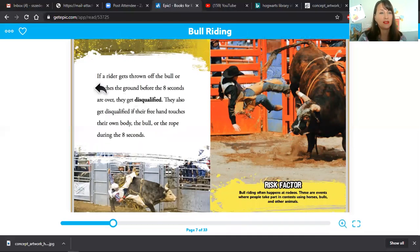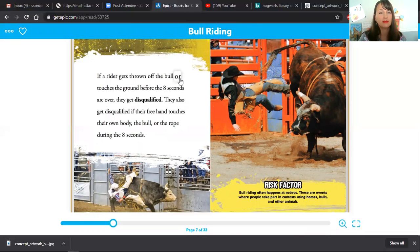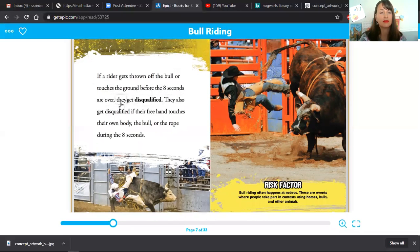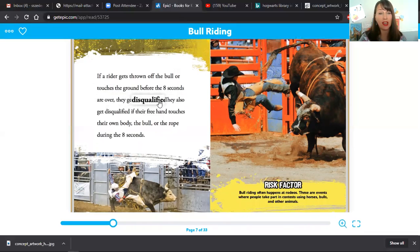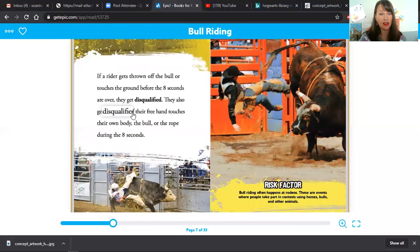Okay, page 8. This word is disqualified.